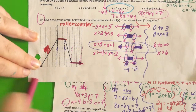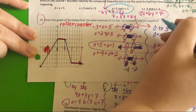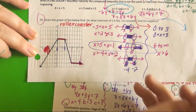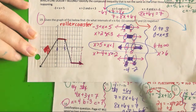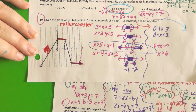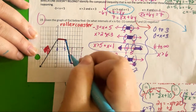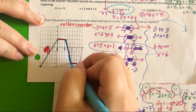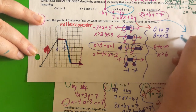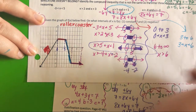So we've got the two constant regions. There is a negative region where we are going downhill. I need to know that negative region. Does someone else want to answer before I let the boy have all the points? Okay, go ahead. 3 to 6. Or we could say 3 is less than x is less than 6.